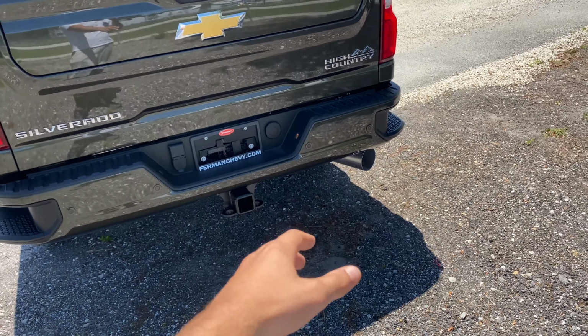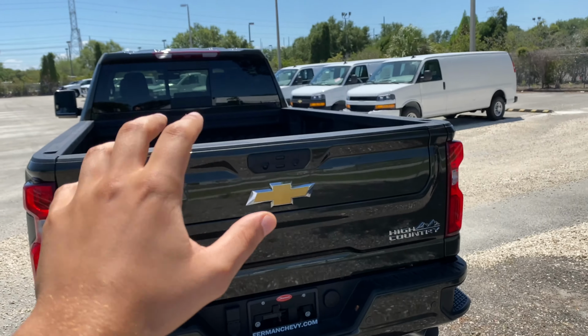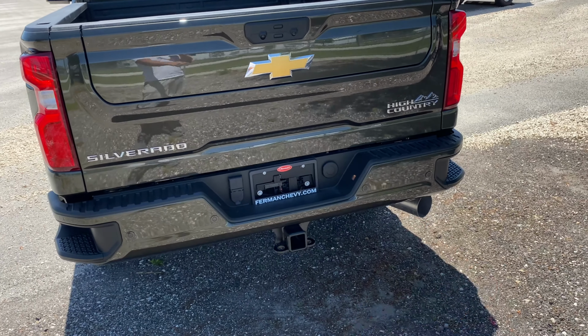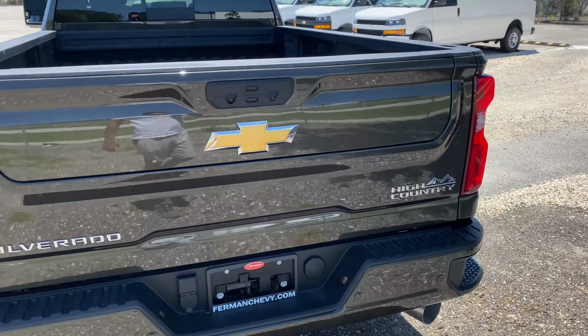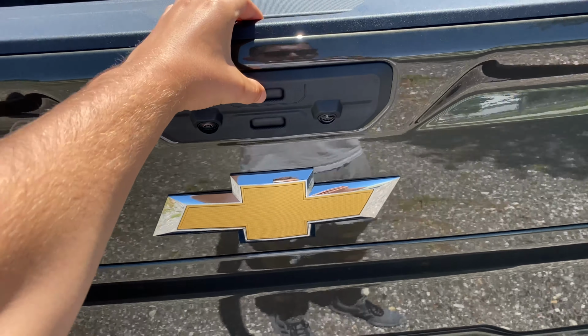As far as the tow hitch, we get about a 12,000 pound conventional tow rating and a 22,000 pound gooseneck. So really impressive. Shout out Furman Chevy in Tampa, Florida for making this review possible. Rear parking sensing, Silverado High Country badging, Chevrolet bow tie, and the multi-flex tailgate, as you guys know, super useful.